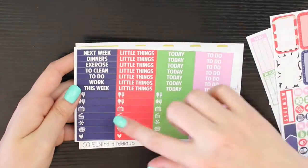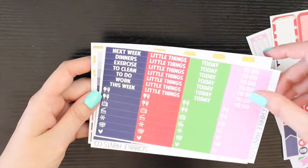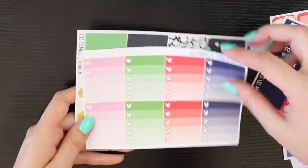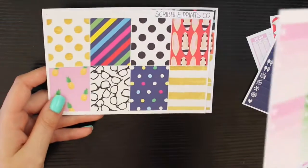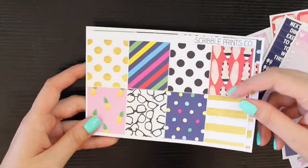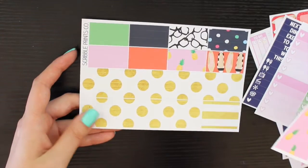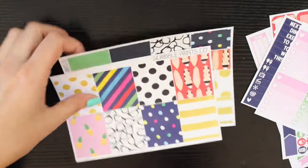You have headers and then littles right here. Again with the dark blue. I don't know how I'm going to be able to write on that, but we'll see. Her ombre heart checklist. I like that her checklists are ombre. I just think it adds a little bit of flavor to the kit. Here's your full square boxes. I love these shoes. I think it's so cute. And then the washi right here. This washi reminds me of my old planner, like the cover, if you guys remember it.